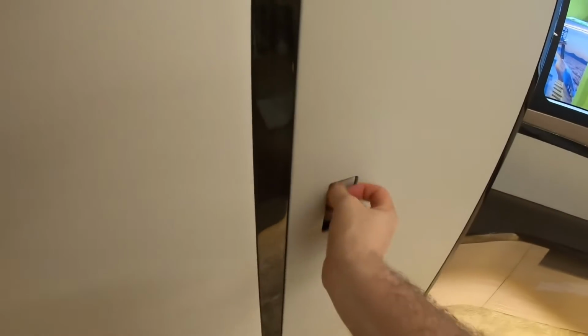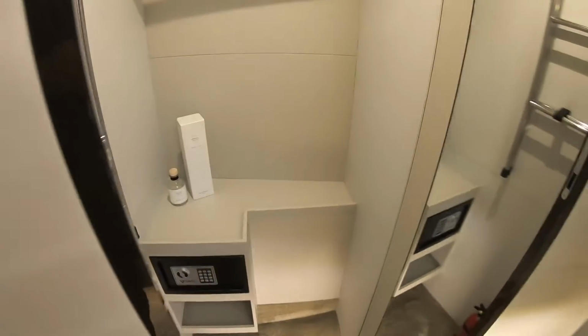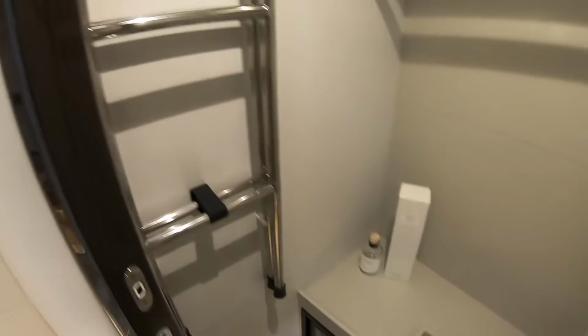This is nice, the way they've done this. And the light that comes on, and that actually is a ladder to help you get out of that escape hatch if you ever need it. Safe in here as well, which is a nice touch.